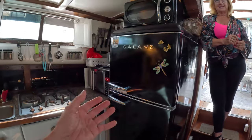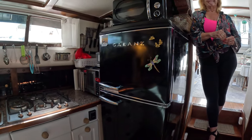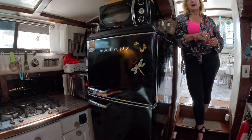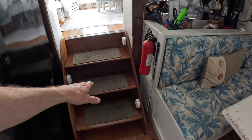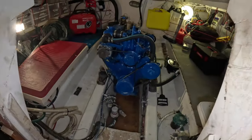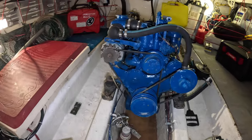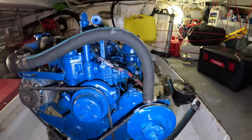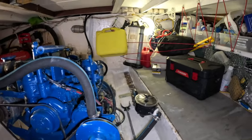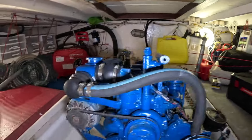And you just went with the standard fridge just to save on... Yeah, and I run it when I'm off the dock. I run it with an inverter. Okay. Lift the stairs, and the engine room is down below. Let's check out the engine room. A lot more room than a typical sailboat. It's got a lot more room than a typical powerboat.